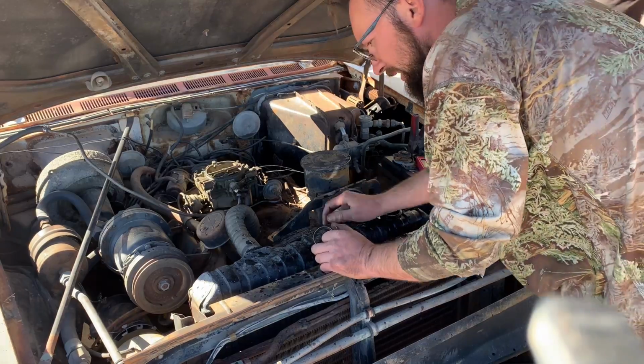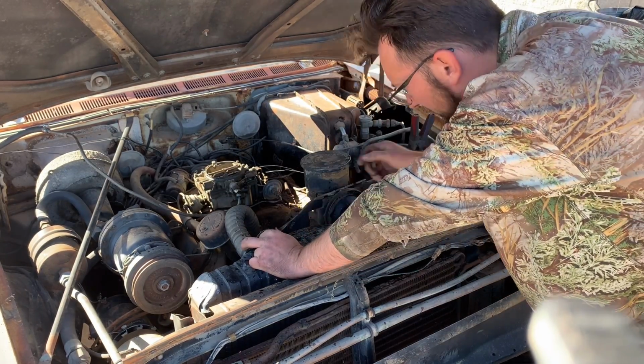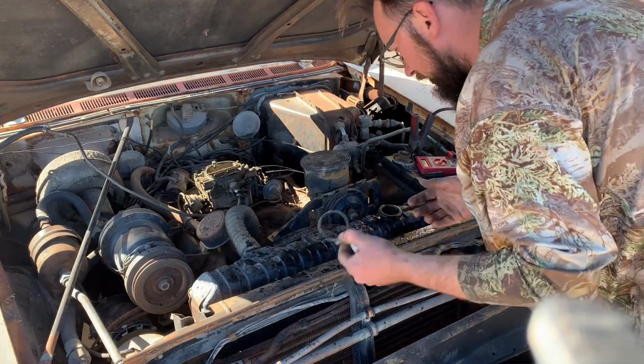Just like already, this radiator hose does not have hose clamps on either side, and it's already dripping out the housing. You would just be wasting good antifreeze.